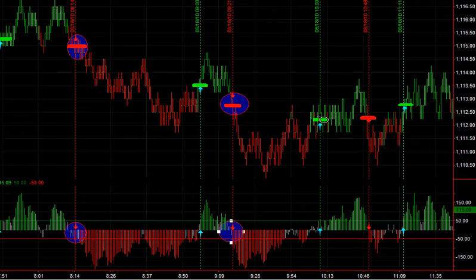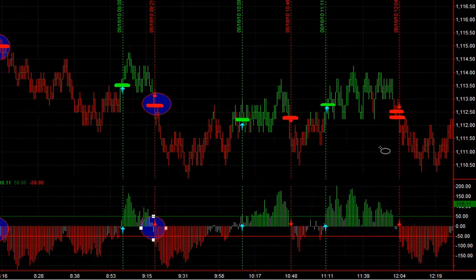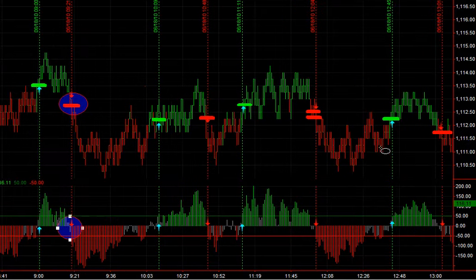Each tick is $12.50 on the S&P. If you're trading 5 contracts, then that's $50 a tick. So even if you're just targeting a point or a point and a half on a lot of these trades, it doesn't take too long to add up to make a really good profit for the day. So these are the turning points.